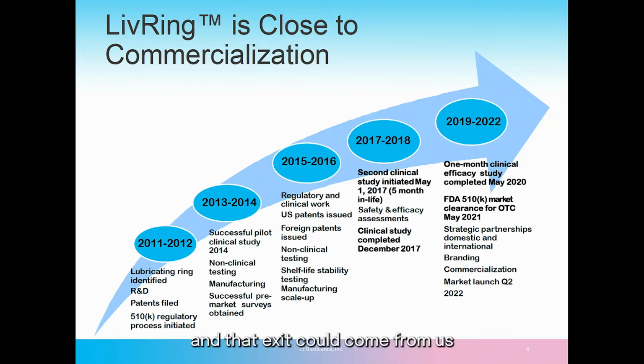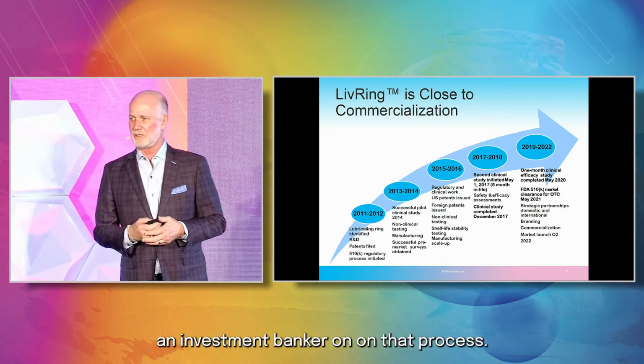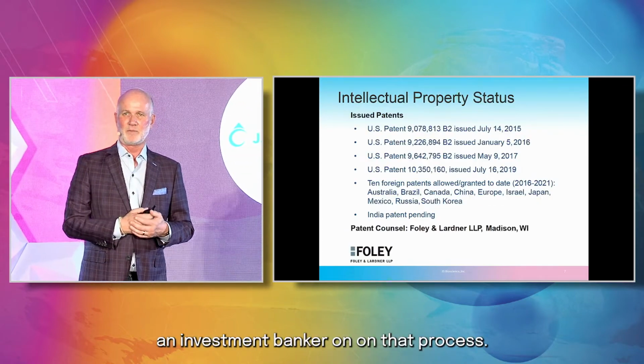And that exit could come from us doing our own commercialization and then to an acquisition or a license opportunity, and we're working with an investment banker on that process.